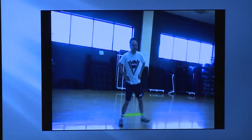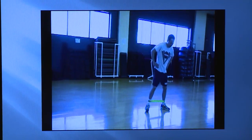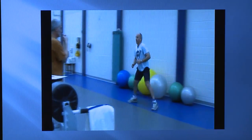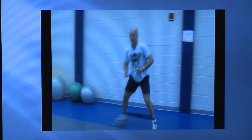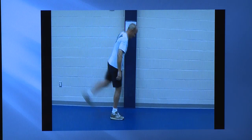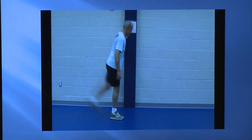Here's just working on warming up the hips. Again, that's probably week 2. Week 3, a little bit different, a little more dynamic. This is just flexibility.